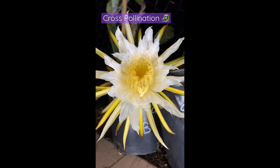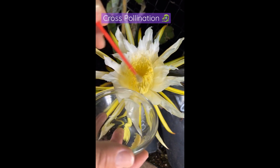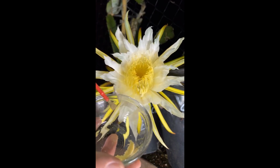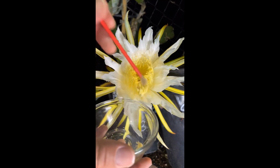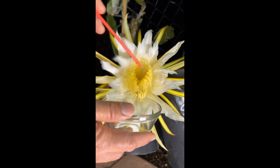Hey, this is Paul. It's 11 at night, and I'm going to show you how I cross-pollinate this dragon fruit. So this is fresh pollen from 5 varieties or so: Cinespinas, Edgar's Baby, Nicaraguan Red, K1, and what else? Assunta. So I mixed up this fresh pollen, and all I had to do was pollinate the stigma just like that. And now I'm going to collect some pollen and add it to the collection.